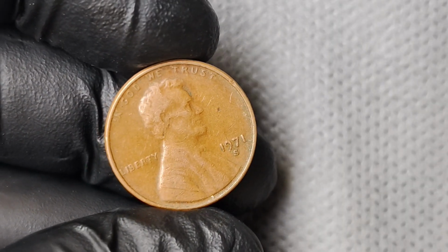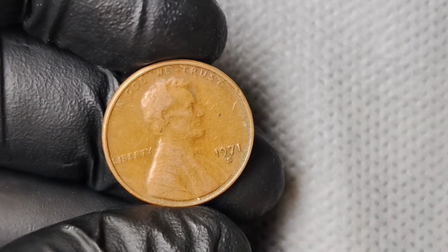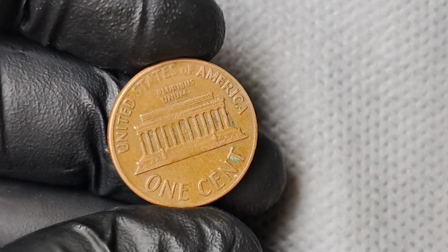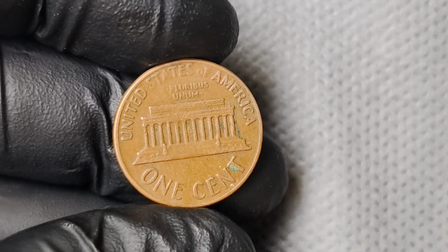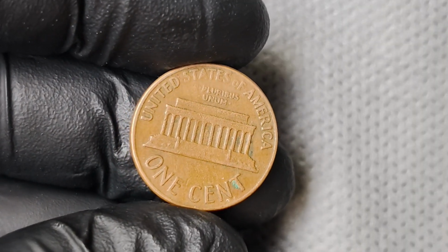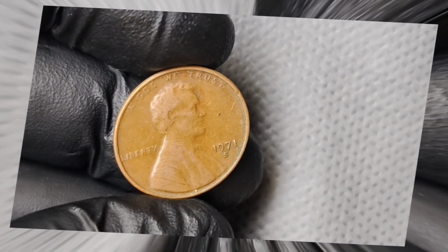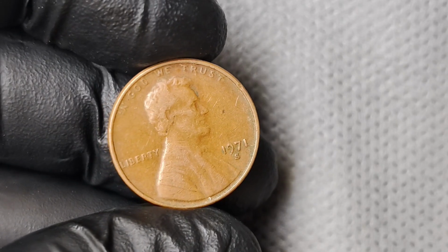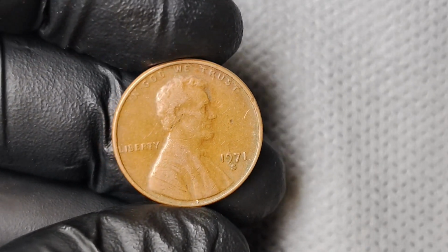Now, here's what you need to look for. First, the mint mark. That tells you it was struck in San Francisco as a proof coin. Second, the doubling. Focus on the words Liberty and In God We Trust. On the rare double die version, the letters appear thick and shadowed, as if printed twice. The date, 1971, also shows the same doubling, especially on the 7 and 1. If you see that, don't blink.